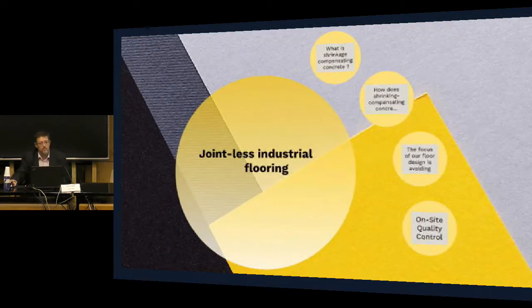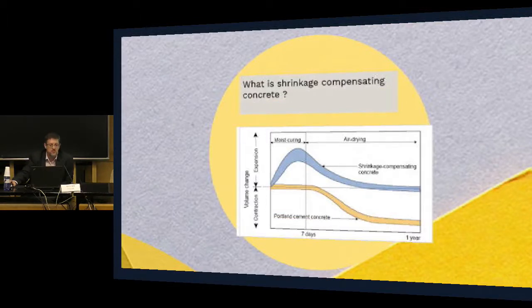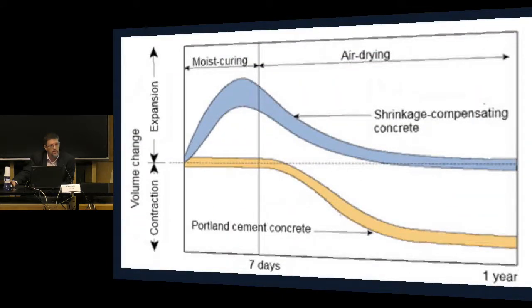The first part of my presentation is about the jointless industrial floor. It belongs to the Shrinkcomp activity. So the question is, what is shrinkage compensating concrete? In the previous presentation you heard a lot about how it is different from conventional concrete and how we compensate the shrinkage with the initial expansion, so I think it's not necessary to speak about this too much. This expansion mechanism is achieved by adding calcium sulfoaluminate cement in a certain quantity.